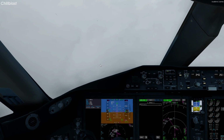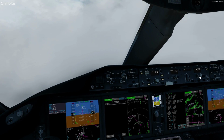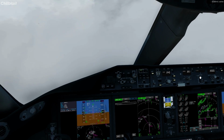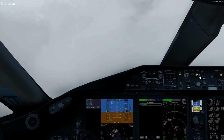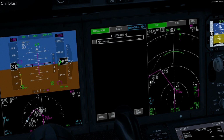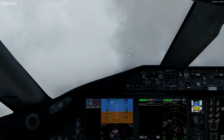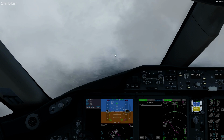VNAV's going to be a bit static now because we're not really going to descend that fast. ILS starts at 2,000 feet. So bring that down to 2,000. I might skip out this waypoint here to heading select somewhere around here, so we can grab the localizer for the whole approach to the ILS. A bit better of an approach.